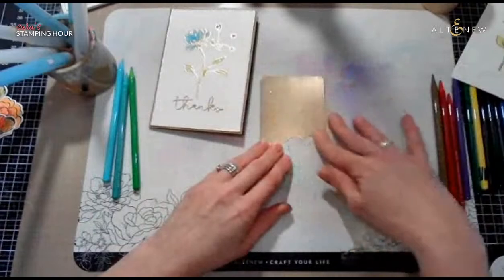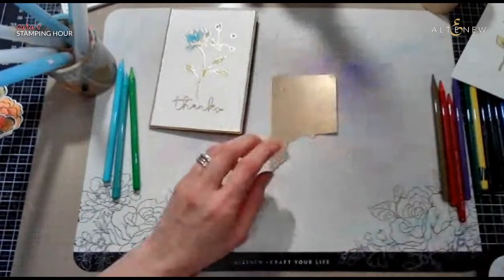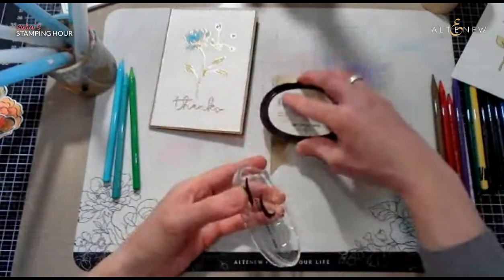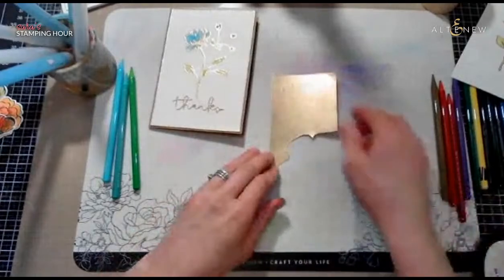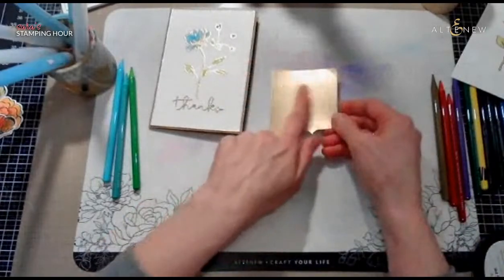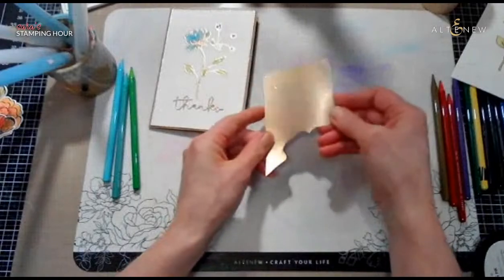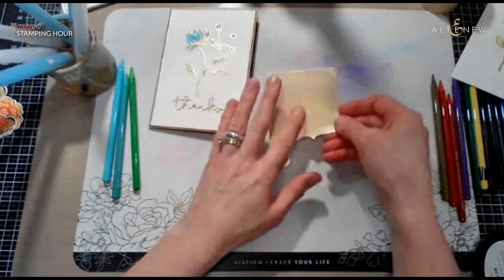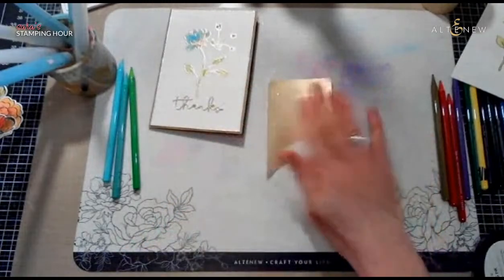Take a piece of plain white cardstock, just whatever you have on hand, and take your clear ink pad, squash it down really heavily onto your cardstock, and then cover it with your embossing powder and heat set it. So you're going to have the entire surface heat embossed. Let it cool. It does take a while to cool because you've got a basically molten piece of cardstock on there.